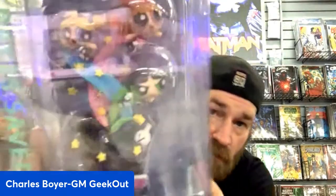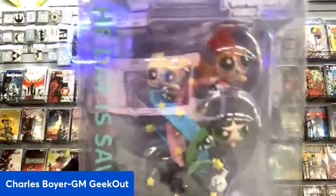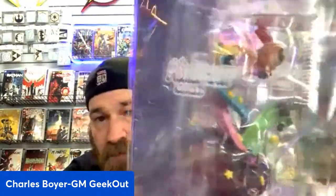Next is, and I'm sorry that I did not take the statues out of the boxes today. We ended up having a super busy day, so it was either do all that and make the show an hour later, or show them to you now and I'll get them in the case later. But D-Stage Powerpuff Girls. These D-Stage statues are really cool. Most of them are about 6 inches tall, but they are really well detailed and really fun. So if you like your Powerpuff Girls, that one's pretty cute.